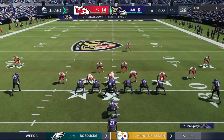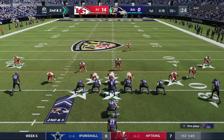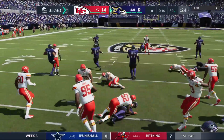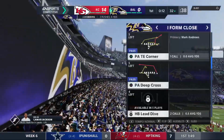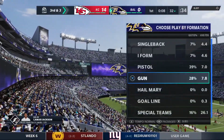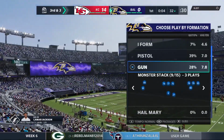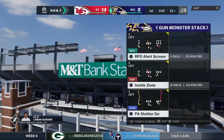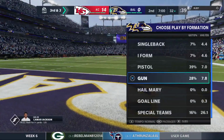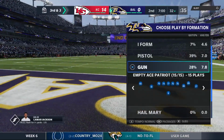Ball on the 30. They'll come up with a 2nd and 5. Now a carry for Dobbins. And he'll scratch out only about a yard up to the 32. Ball carrier. He's tackled at the 32-yard line. A gain of a yard. Brings up 3rd and 3. 14-0 the score. 14. Ravens, nothing.